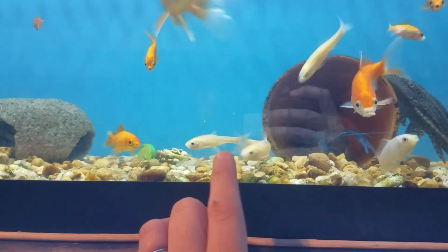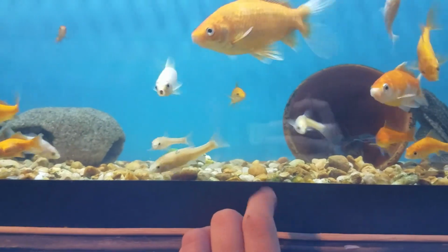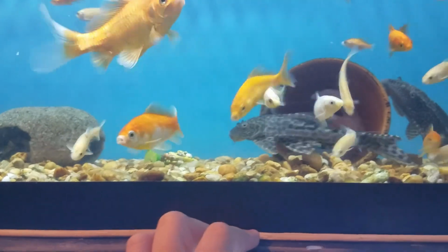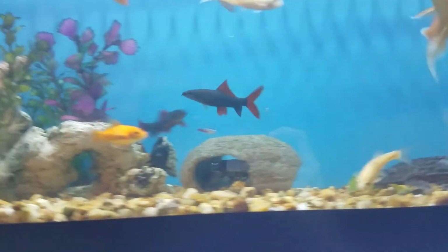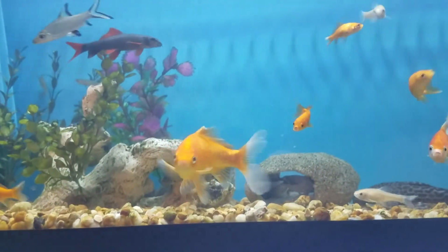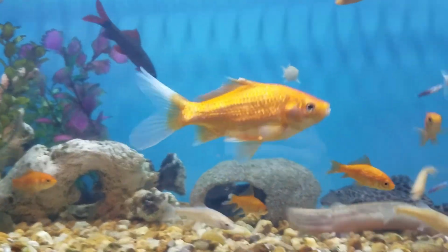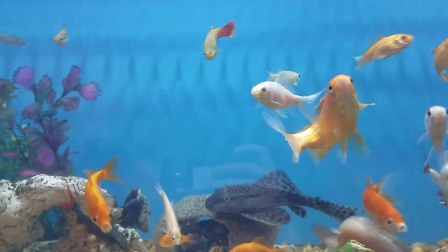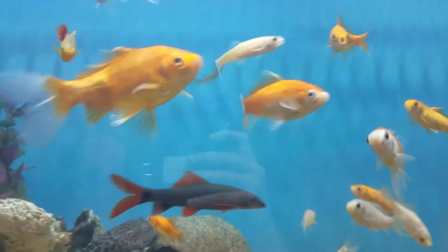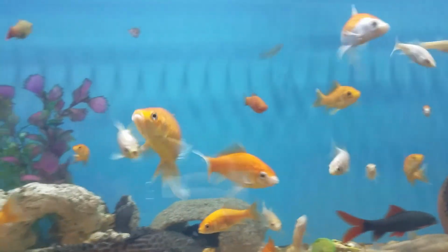This is what we got 1,000 of coming in. I highly doubt 1,000 of them are going to be alive, but whatever isn't alive can get fed to the other fish, or we can freeze them and use them for bait over time. Or we have our turtles, and our turtles absolutely love to eat fish, so we can give some of the deceased fish to our turtles to eat.